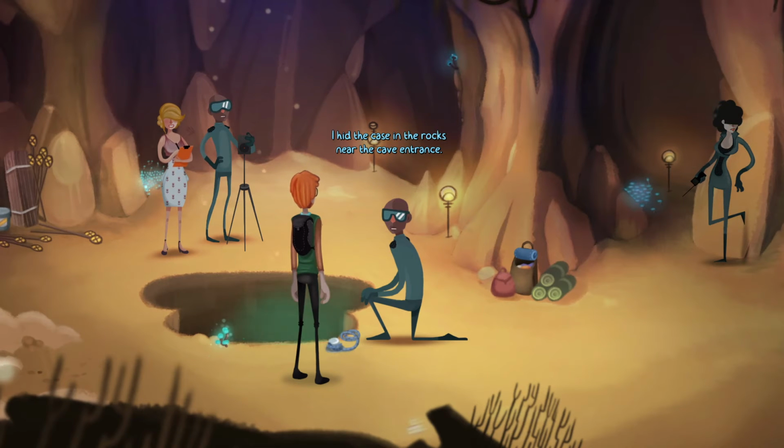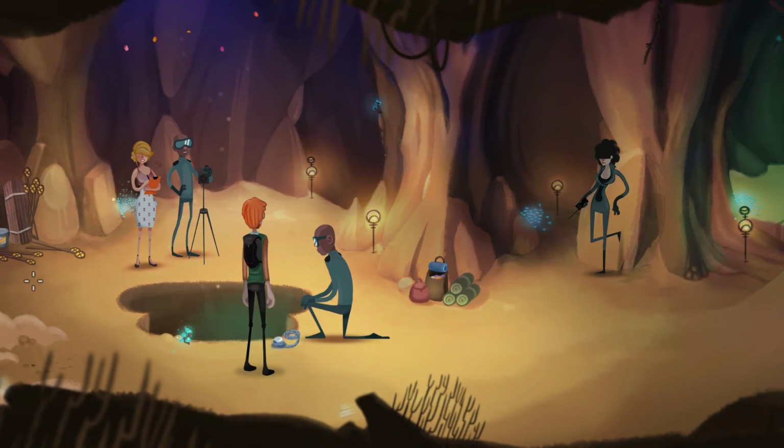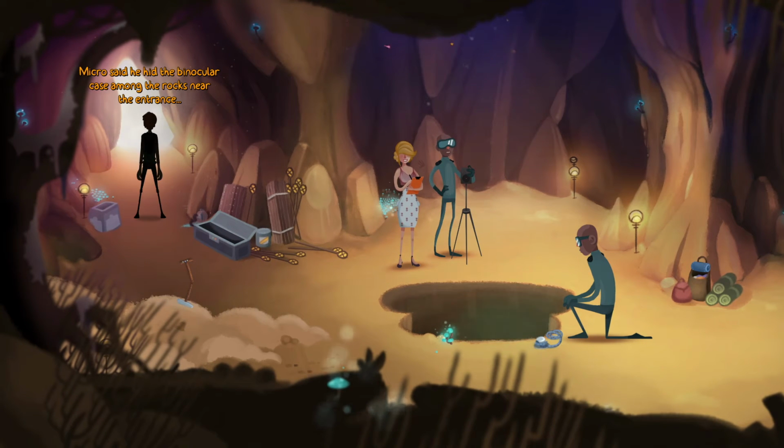I hid the case in the rocks near the cave entrance. Thanks, Micro. I promise I won't tell Luke anything. You're a good friend. I'll leave you alone. Micro said he hid the binocular case among the rocks near the entrance. I'm getting close. I better look around.